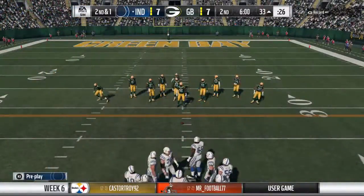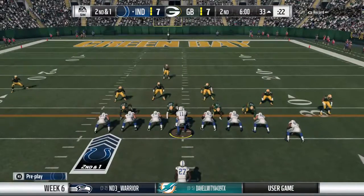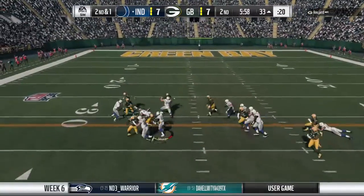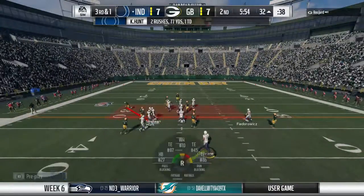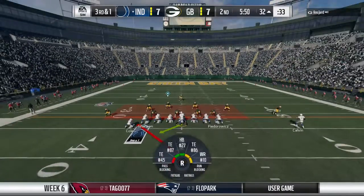Second down now after the pass completion. Double tight, guys. Double tight. Set. All right, now look at 56. Now Hunt looking for a seam but finding none. He'll get back to the line of scrimmage, and that's it. No gain on the play, and now they're faced with a 3rd and 1.